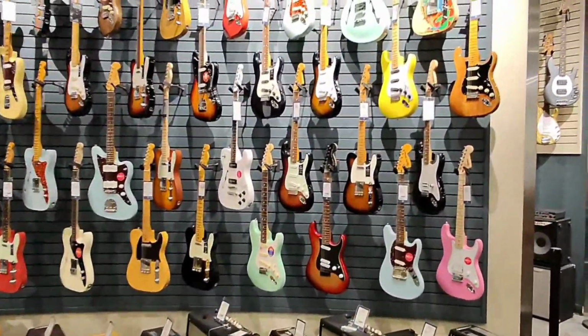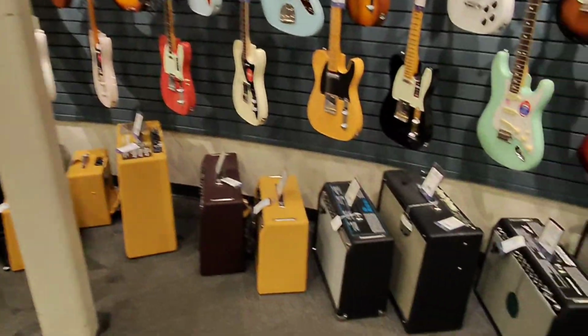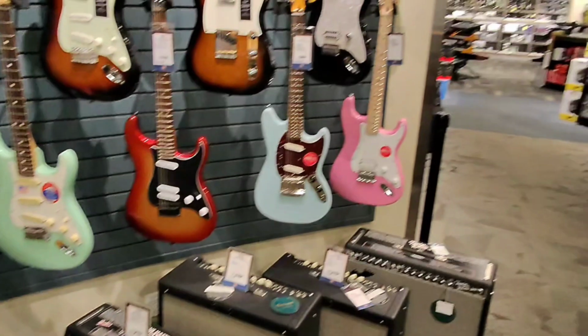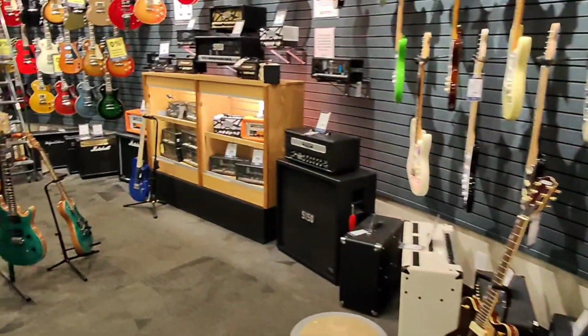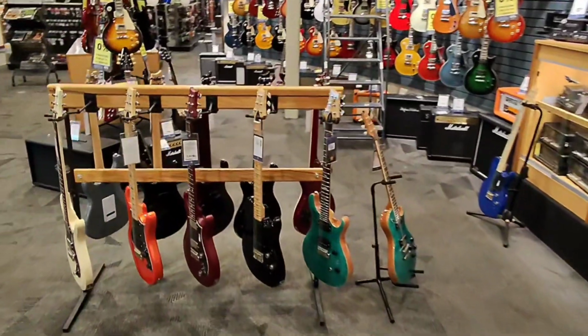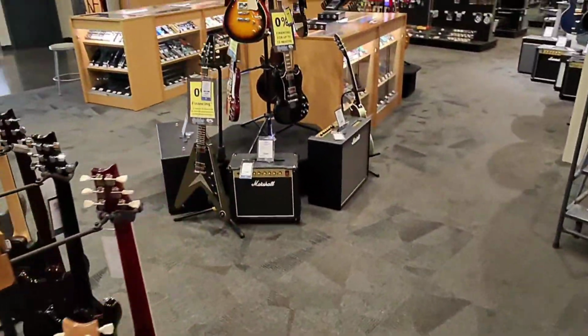For anyone interested in recording, Long and McQuade provides an array of professional audio equipment, including microphones, audio interfaces, and mixers. Whether you're a home studio enthusiast or setting up for a live gig, you'll find top-tier gear to fit your need.